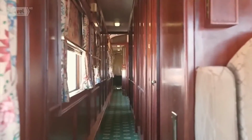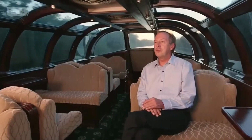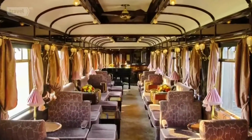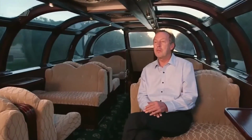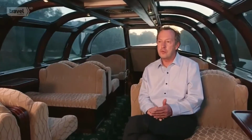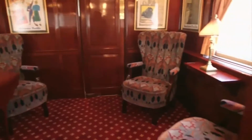The Utah, along with the California and the Kansas, now look like they were made for each other. And that's all by design. There was a great deal of influence from the Orient Express. Owner had gone over and had ridden the Orient Express and came back with a vision of how he wanted these cars to be. So we created cars that looked like the Orient Express, but in America.